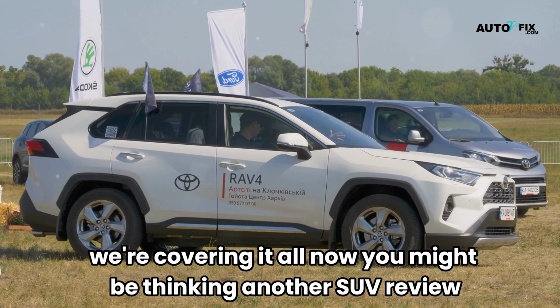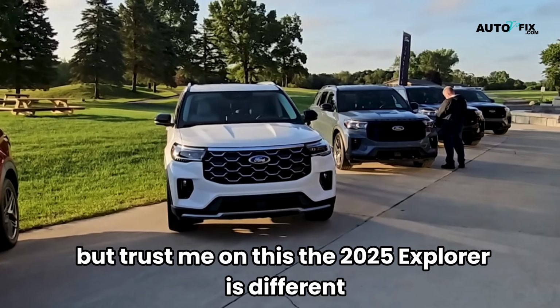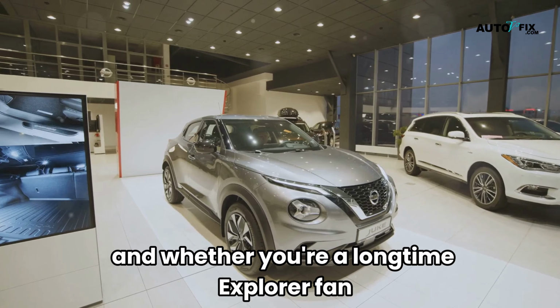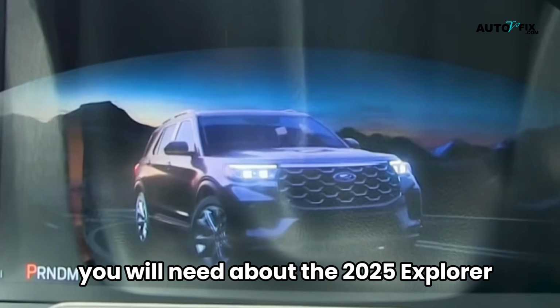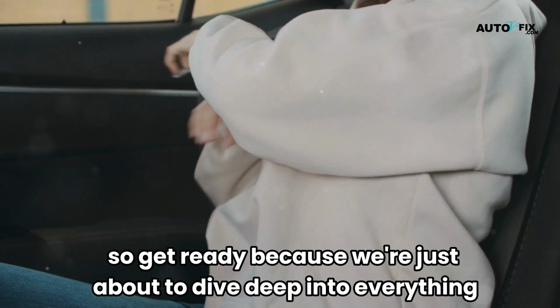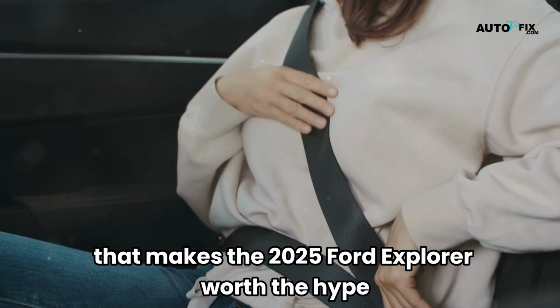Now you might be thinking, another SUV review? But trust me on this, the 2025 Explorer is different. Ford's really upped their game. And whether you're a long-time Explorer fan or just shopping for a new SUV, this video is your one-stop guide for all the juicy details you will need about the 2025 Explorer. So get ready, because we're just about to dive deep into everything that makes the 2025 Ford Explorer worth the hype.